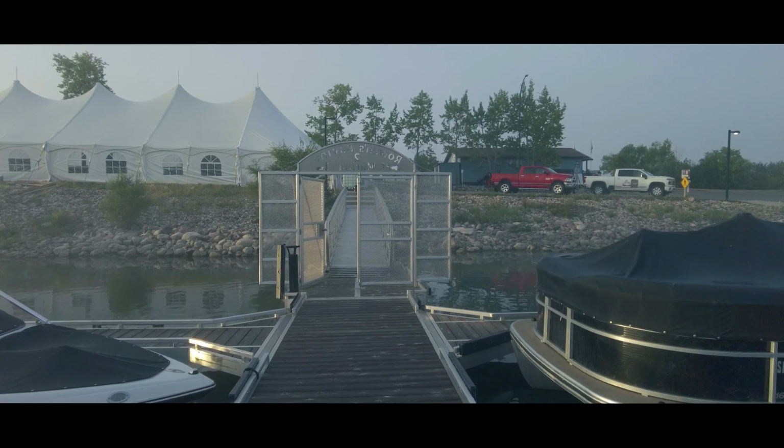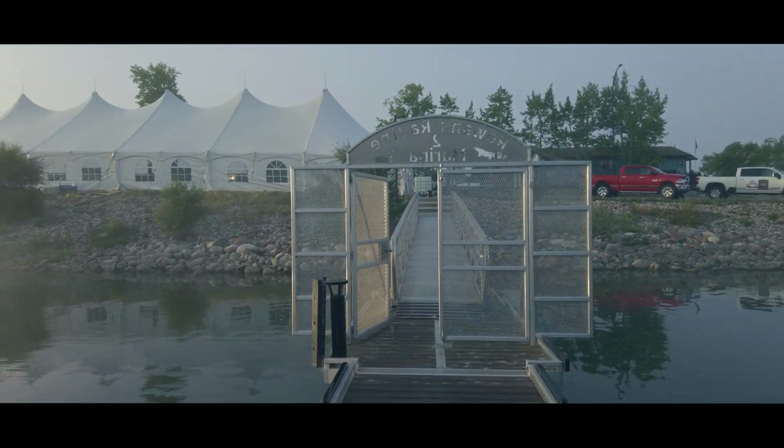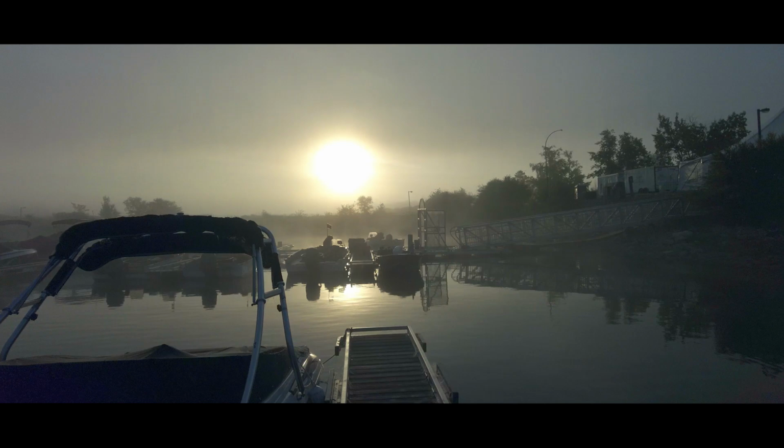Got a bit of time to kill here, so we're gonna check out the facility. As you can see, this fog's delaying everything.